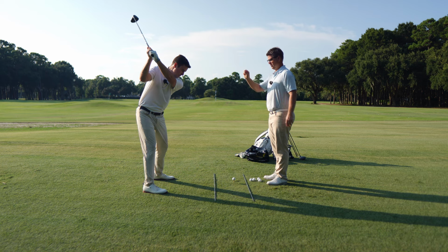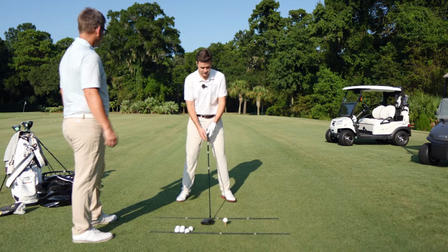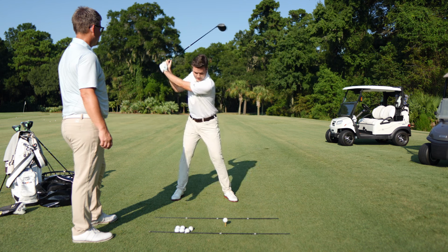Now, Jace, let's talk to the people at home about what you feel in your lead foot when you make this movement happen. Let's go ahead and set up. Yeah, absolutely. So go up to the top for me. Okay, now make the move. Now, how much pressure do you feel underneath your lead foot? I mean, almost all of it.